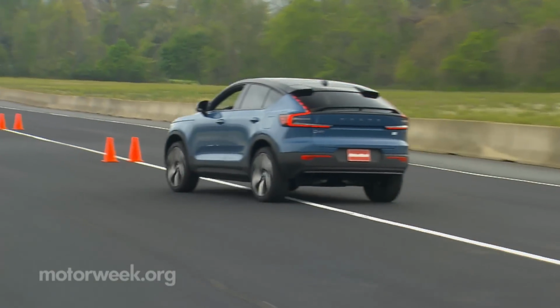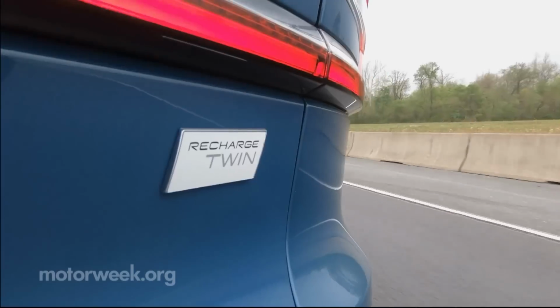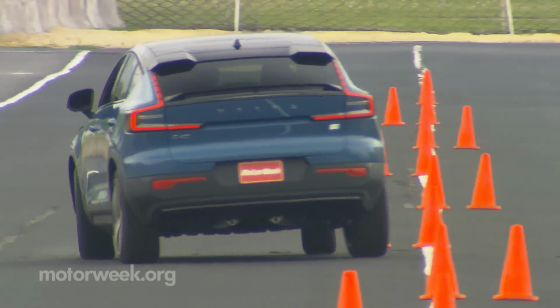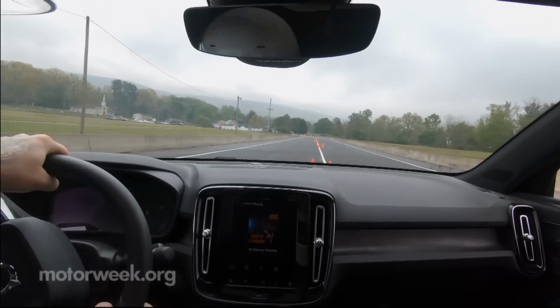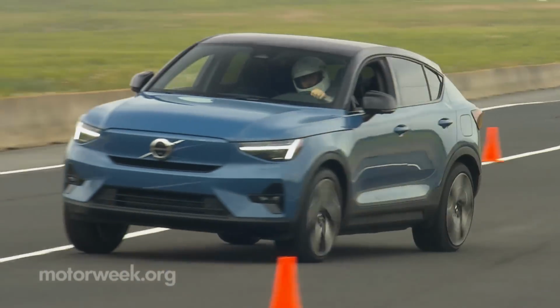The C40's suspension was very tight and stiff during handling runs with very little body roll. At its limits, some minor understeer showed up, but it wasn't a hindrance at all to maintaining a good pace. Steering is rather vague, like many electric cars, but point it where you want it to go and the C40 charges or recharges with immediacy.